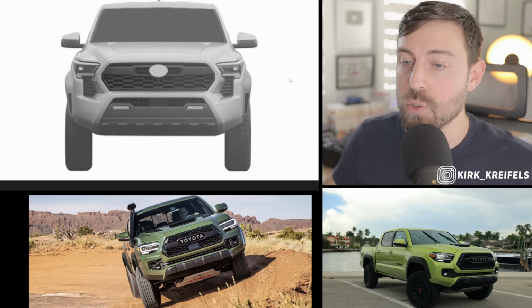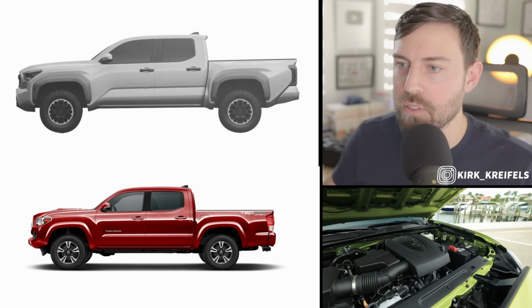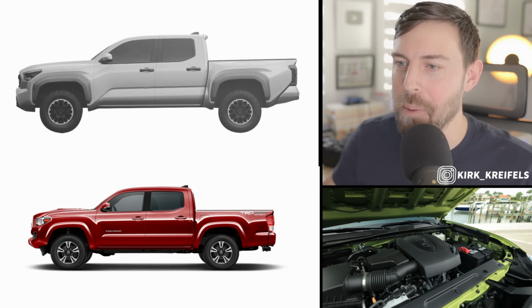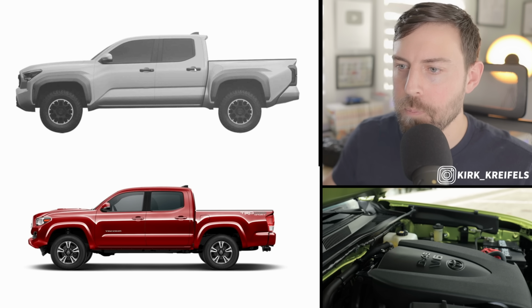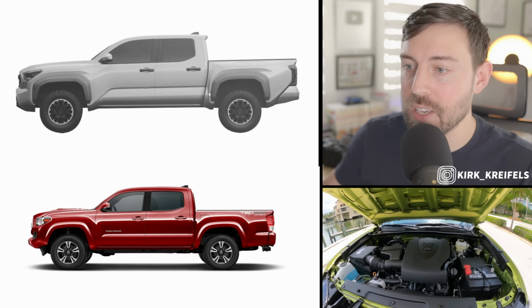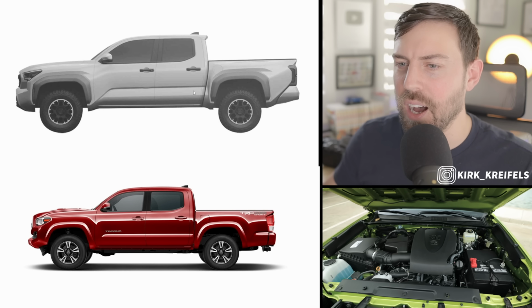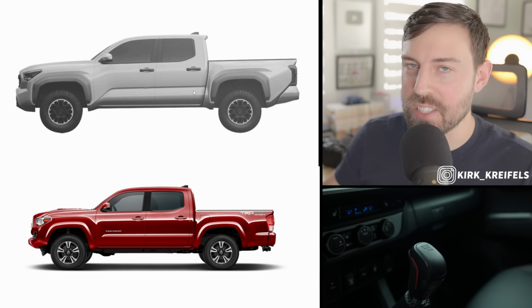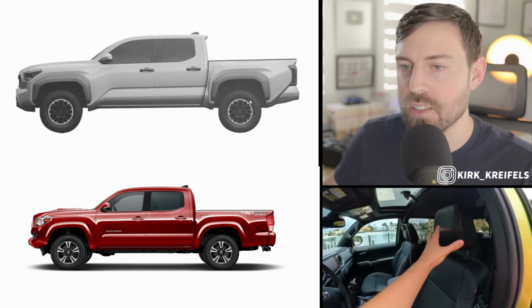The stance looks wider than the current Tacoma. I can't confirm that, though. We also have a little shark fin antenna on the top here. Very angular rear window, kind of like the current Tacoma. We have blacked out handles, but I don't know what model we're looking at. Based off the wheels, we could be looking at a TRD sort of model. I don't know exactly which trim level, but we have pretty small wheels and fat tires on here.